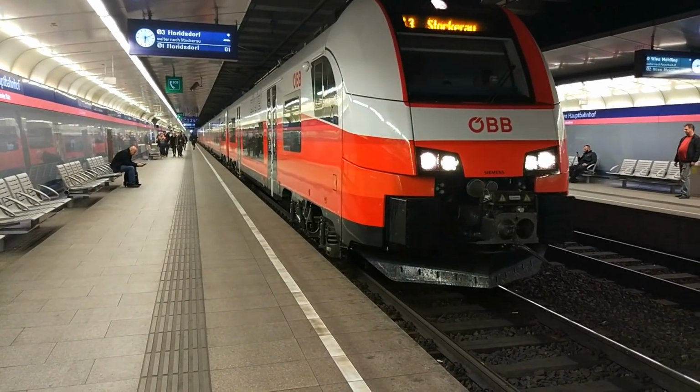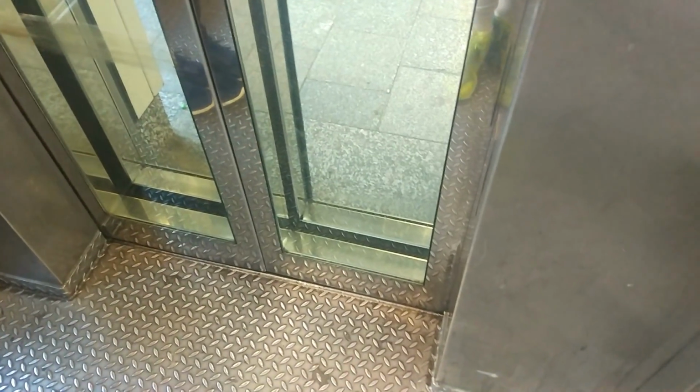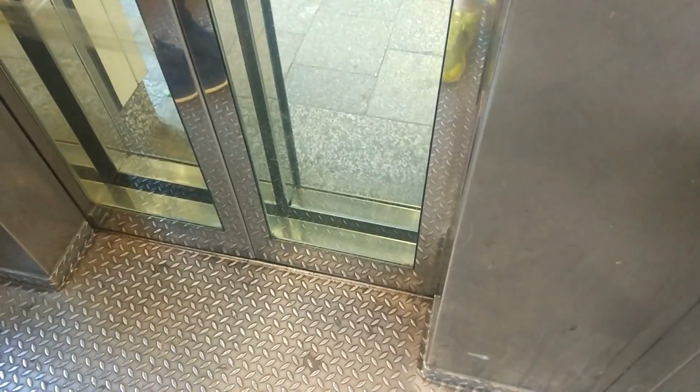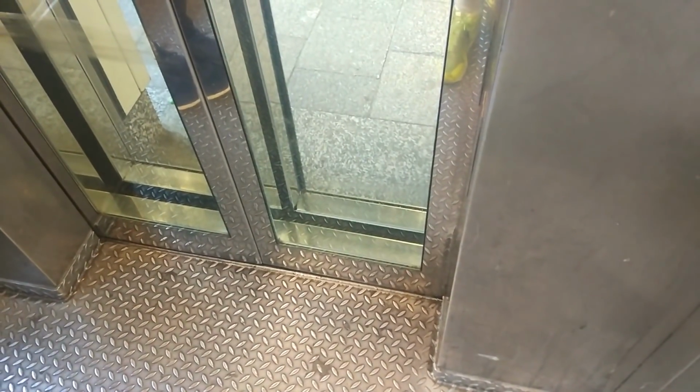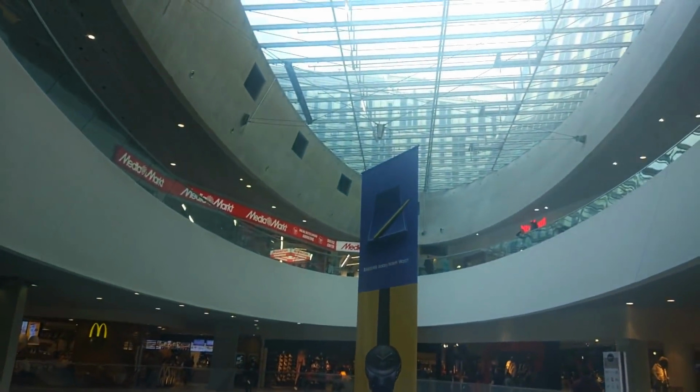So then, here I am in Vienna, and the first lift I film is a lift at a U-Bahn station, and this lift, well, let's just say it's got problems. And along I go to the first shopping centre, which is Wien Mitte The Mall. And let's take a look at our lifts here, which go direct from the S-Bahn station up into the shopping centre.